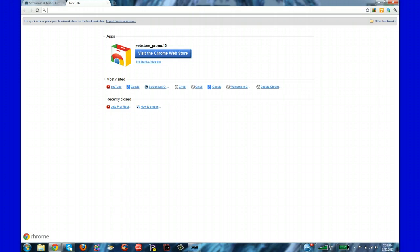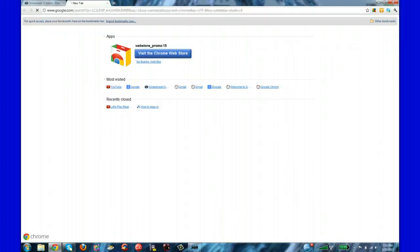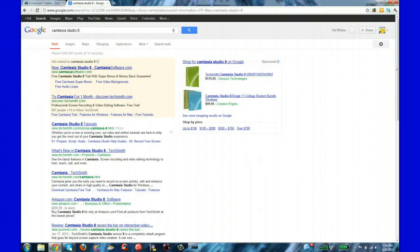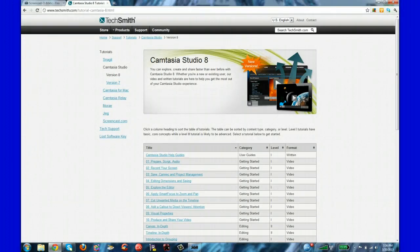Let me show you some other good recording softwares. I basically use Screencast-O-Matic a lot, but here is another one, Camtasia Studio 8. I used this before Screencast-O-Matic, when I first made my YouTube channel. Now I've gone right to Screencast-O-Matic. Camtasia Studio 8, awesome. I think that's really good. It's really pretty good, and I recommend buying it.